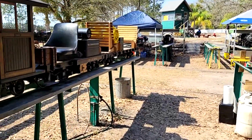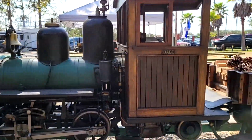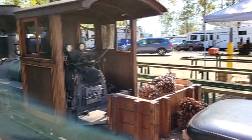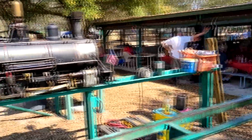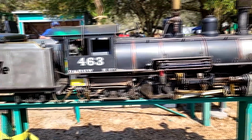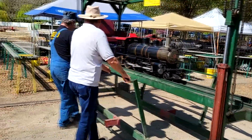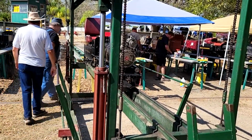So while Debbie's over there grabbing a soda, we'll take a look at this one right here. The Etowah River Route. Nice little one. We got another one over on the other side. We'll go over there. And we got some over here too. DNRGW. Look at that. They're pulling one out. Oh, right here. How about that?